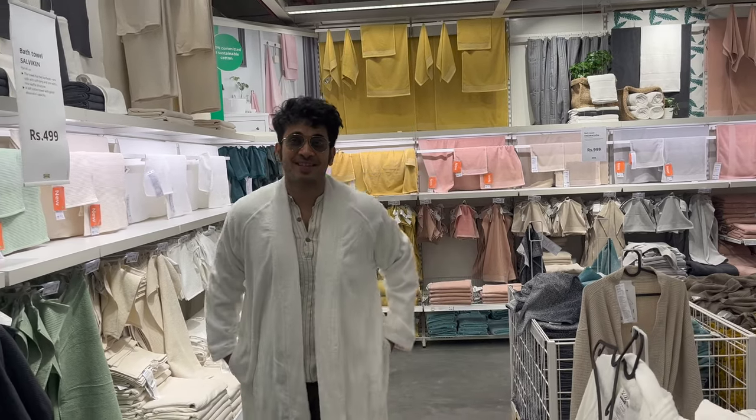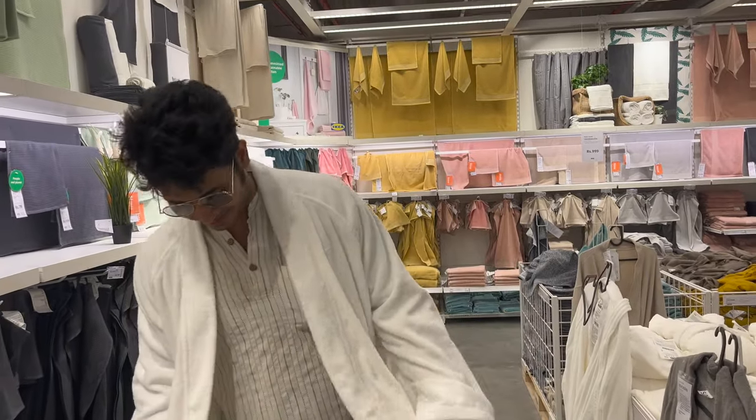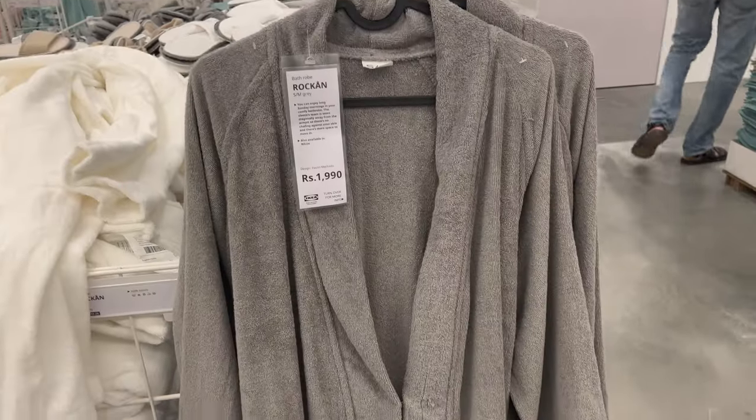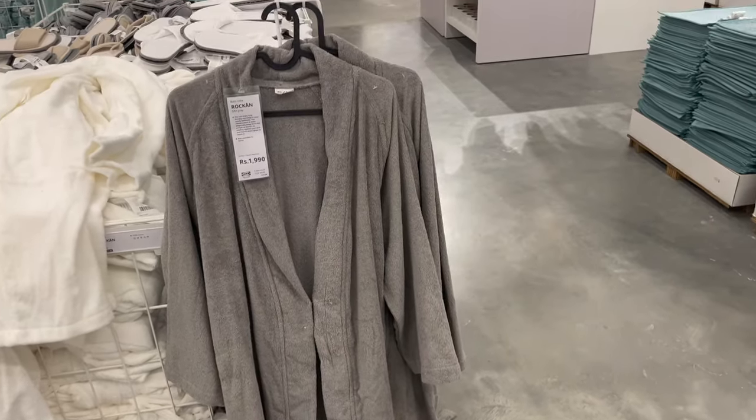Guys, there's a bathroom for now. We also get a bathrobe and the cost for this is $1,990 and it feels awesome. It feels really good. It feels posh. Macha, I am actually feeling posh.